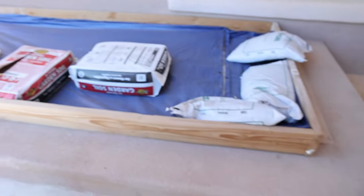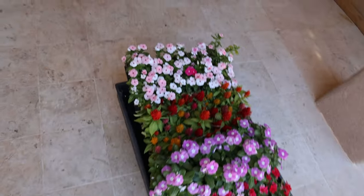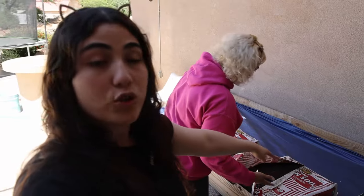Okay guys, so we decided to cover up this top part and make it less suspicious. We're gonna put flowers in there. I'm gonna put some soil and just make it look good. That's her job because she does like decorating and stuff. And the flowers are gonna look amazing. Yeah, here are the flowers we have. We might need to get some more. First, we gotta get the soil in here.